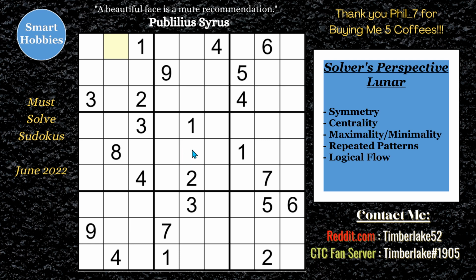From a solving perspective, as far as symmetry goes, there's really not a lot here. This grid is kind of all over the place. And it can be a little hard on the eyes when you don't see a pattern in the grid, but when you start working through this puzzle and you start noticing things like this pointing pair of 9s, or how these 6s interact, or the 4s, you can start making progress pretty quick in the puzzle.